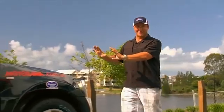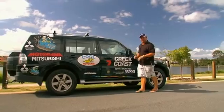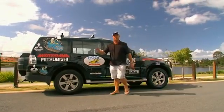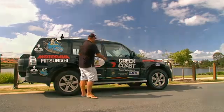And this is the important part of our team, our gorgeous Pajero. She's done a lot of work, over 100,000 Ks, and a lot of that has been off-road, in the dirt, four-wheel driving on the beach. So we all thought it's about time we give our humble chariot a little bit of TLC.